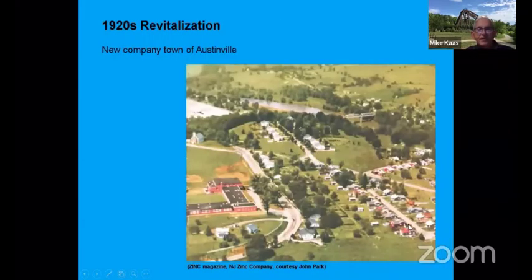Up on the top of the hill, here's the modern town of Austinville. And you can see Austinville had some employee housing here in this kind of fishbone pattern. They had three or four streets here. And like a lot of company towns from that era, you had management housing over here, which was a little higher up on the quality standard. But this is still a very well-maintained little town, even though the people have to go quite a ways into Wytheville and other towns to find work now.